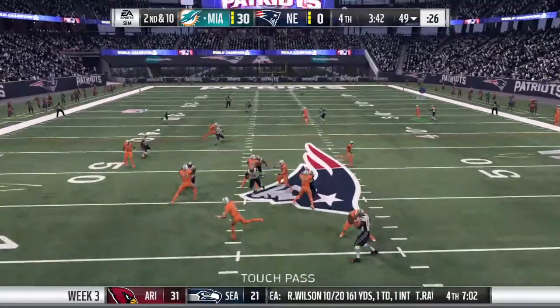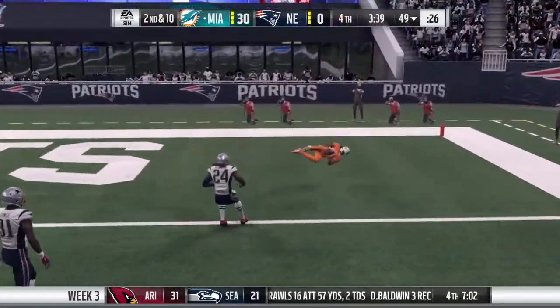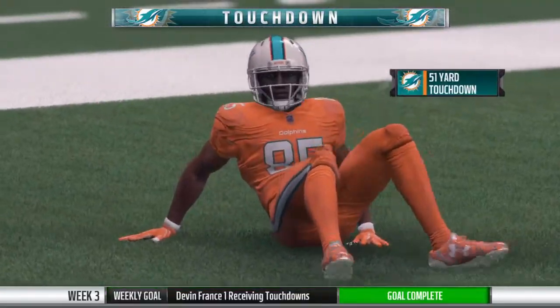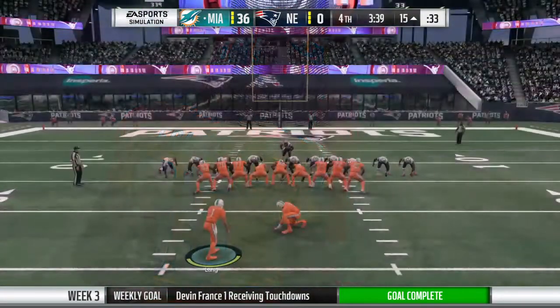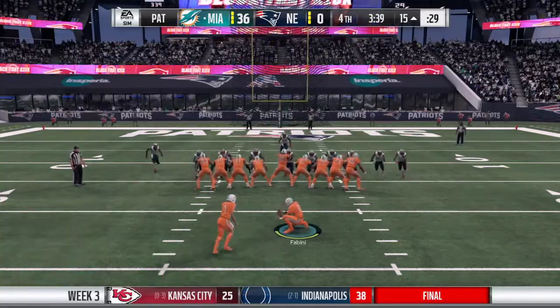Now he'll look to throw here on 2nd and 10. He's going to, this is caught inside the 15, and all the way in for a Miami touchdown. A big play there, his 2nd touchdown on the season. And the Dolphins have got it on cruise control.